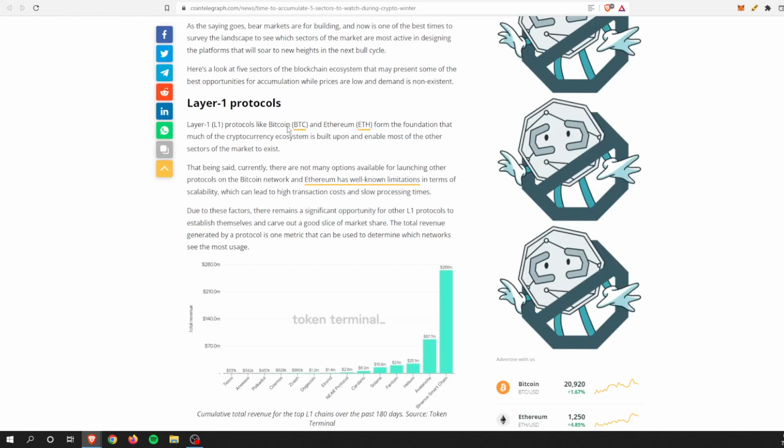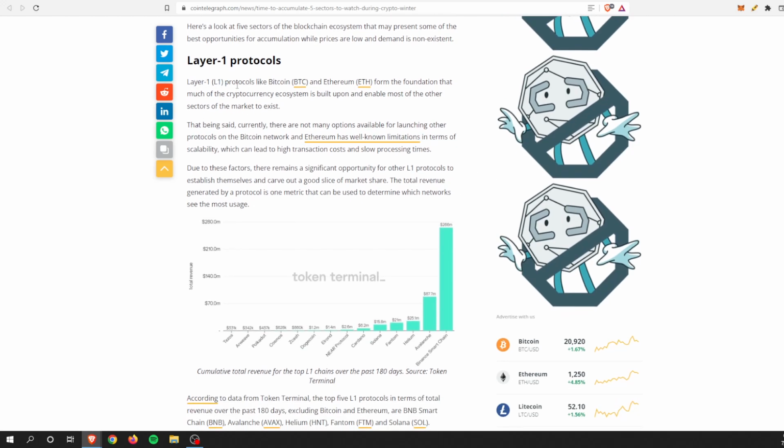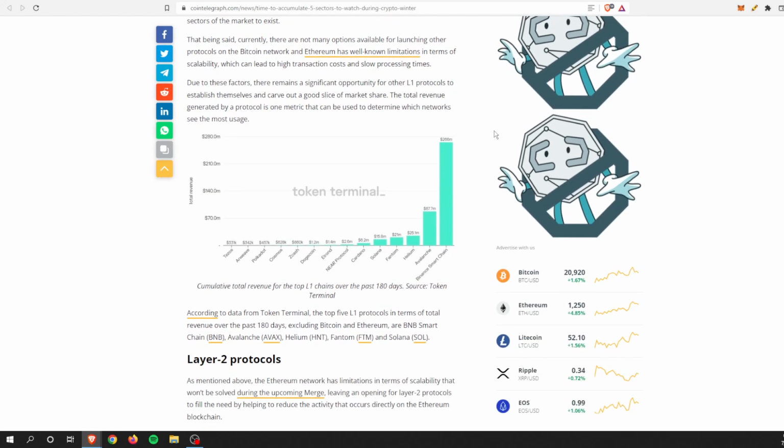So they do mention that layer 1 protocols are definitely the type of blockchains that you want to look for right now. And the ones that of course come to mind are Bitcoin and Ethereum. They're the foundation of layer 1s, but there's a lot of other well-known cryptos out there, and some of the factors they're looking for is the opportunity for other layer 1 protocols to establish themselves and carve out a good slice of the market share.